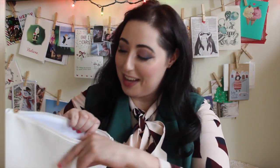It's quite roomy on the inside. Oh my god, I still have my socks there. I went bowling for my birthday and I used this and I put socks in, so please don't judge me for having socks in my clutch.